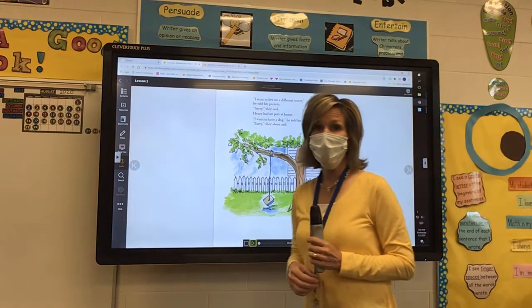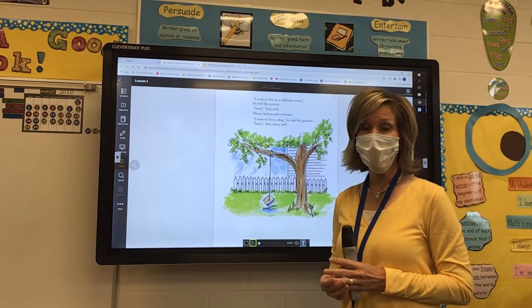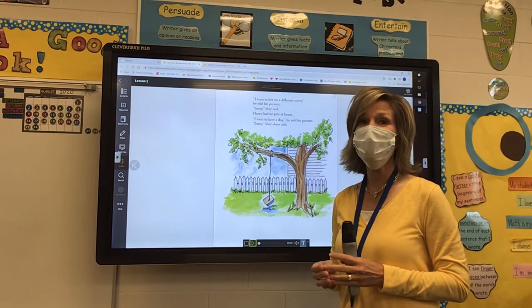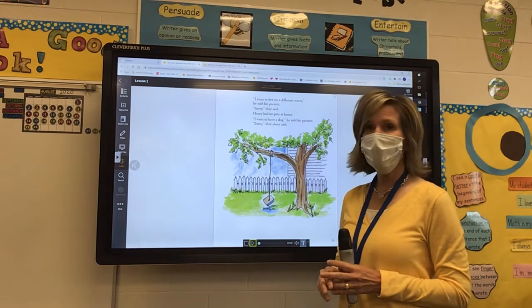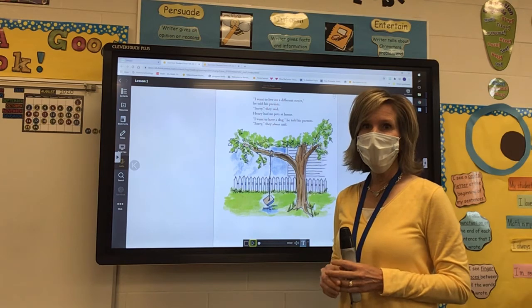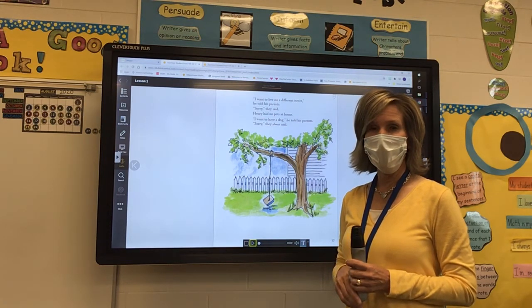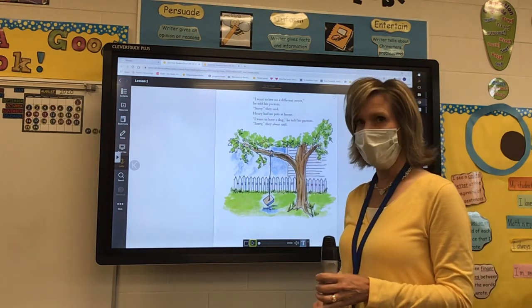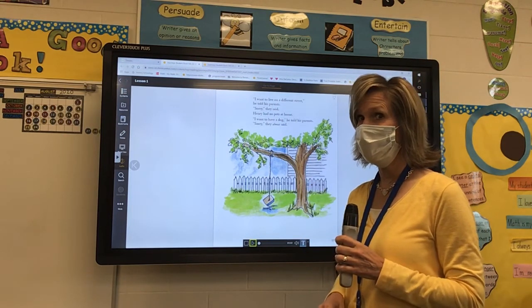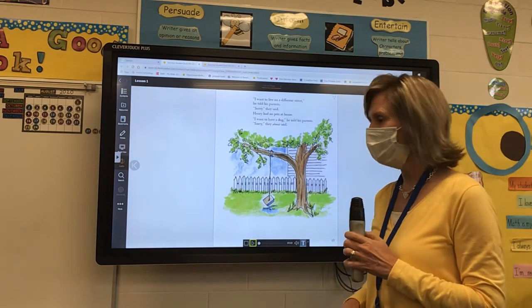So in the beginning of the story, Henry has a problem. Does anybody know what the problem is? That's right, he's lonely. He doesn't have brothers and sisters. He doesn't live on a street where there are friends. So he's trying to come up with an idea so he can have someone to be with. He thought maybe his parents would let him have a dog. Let's see if he can talk them into it.